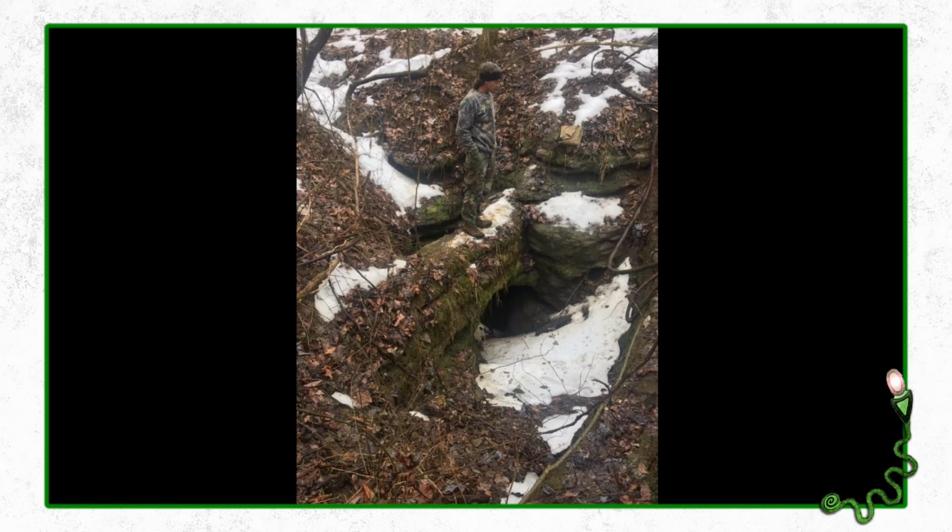But what's cool about this one is it's got this arch in the middle of it. If you were here at the beginning, you remember me talking about the collapsed cave arch up by Greenfield. And so, in my opinion, that makes me think this would be just a cave arch. I don't know.